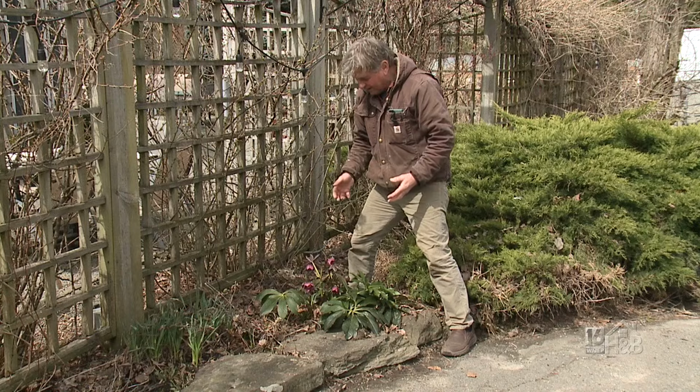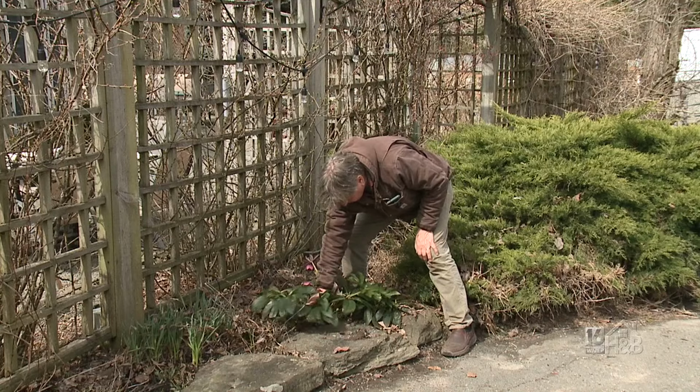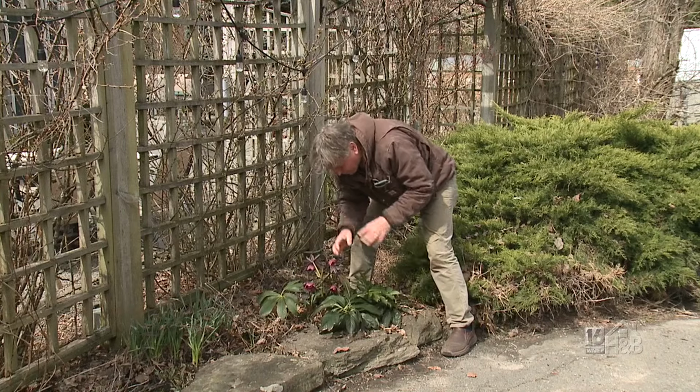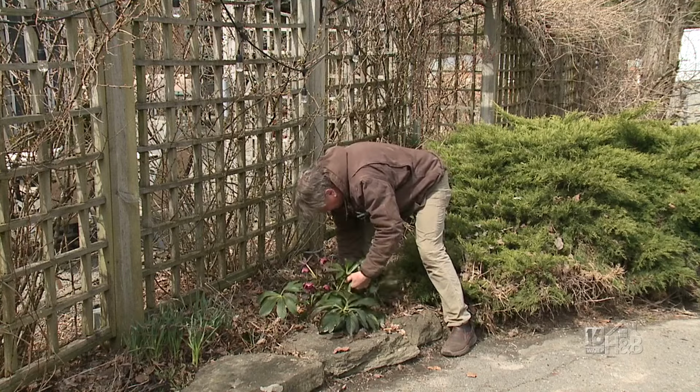What is really nice is that these are last year's leaves, and it's a perennial. Well, it's always classified as a perennial, but it's almost an evergreen. If it was a really bad winter, the leaves would look a bit raggedy. You can see around the edge there, they've got a little bit browned. But this year, I'm going to leave them be.